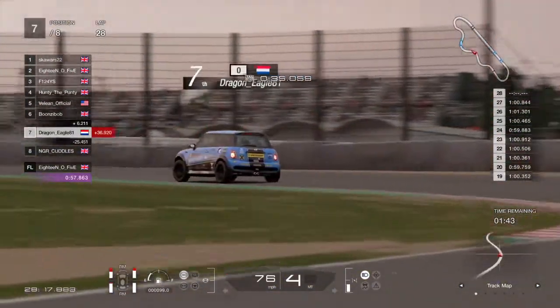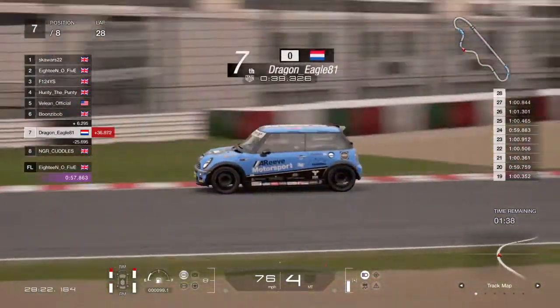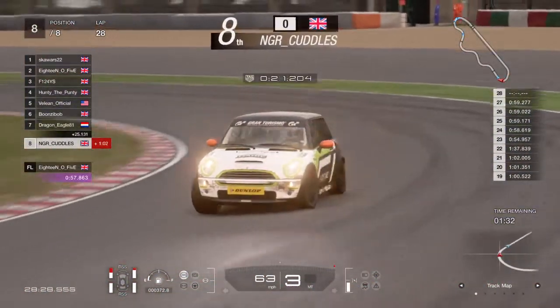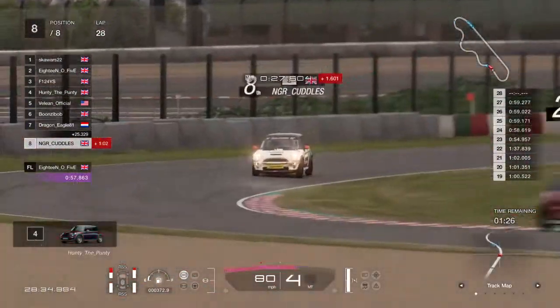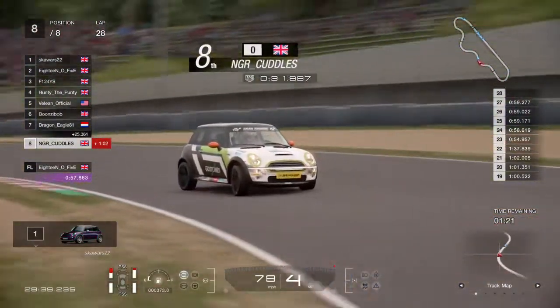Dragon Eagle, not a lot for him to do now, 6.3 seconds back and only 1 minute 30 of this race. And NGR Cuddles has had an absolute nightmare during this one. So we've seen him have a couple of spins. He's ended up on the sand a couple of times. So down in 8th at the minute, 25 seconds back.